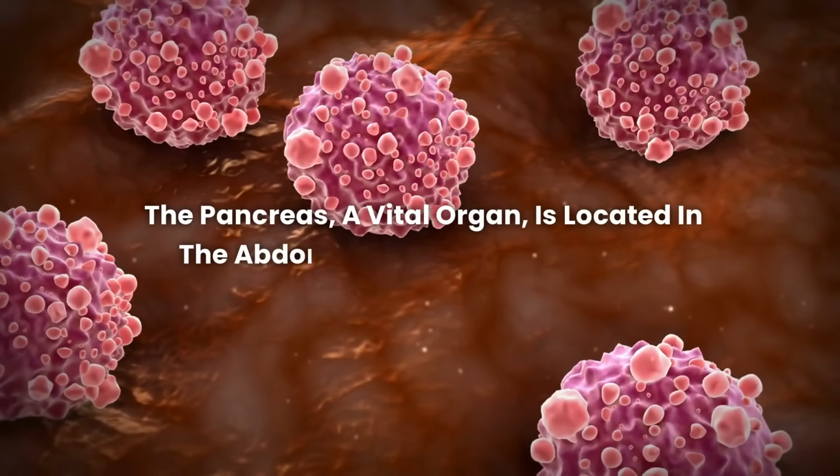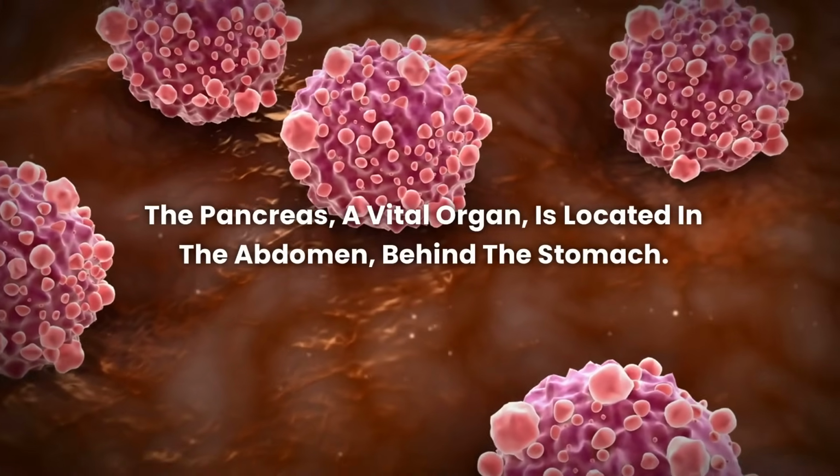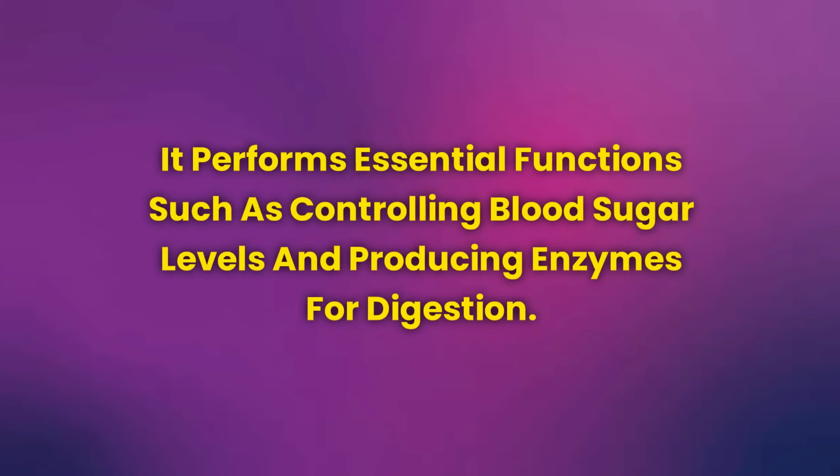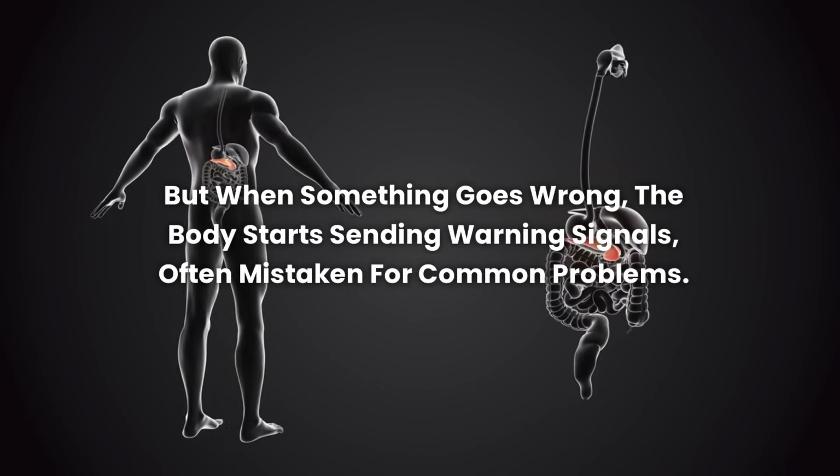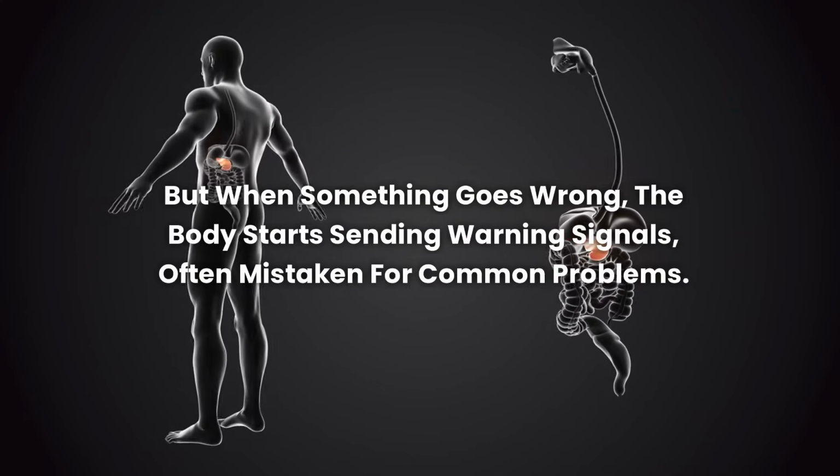The pancreas, a vital organ, is located in the abdomen, behind the stomach. It performs essential functions such as controlling blood sugar levels and producing enzymes for digestion. But when something goes wrong, the body starts sending warning signals, often mistaken for common problems.